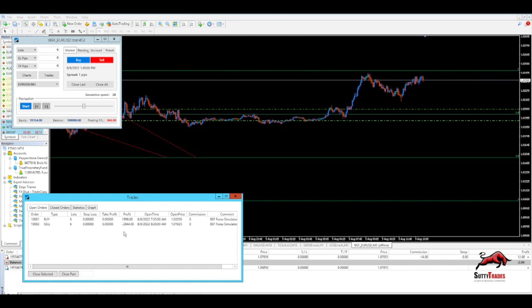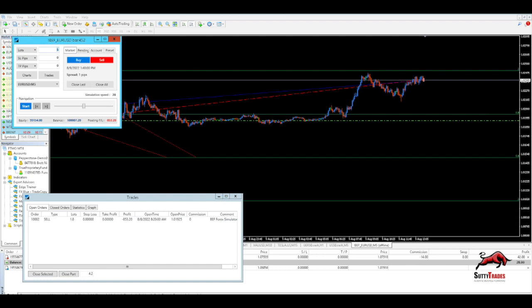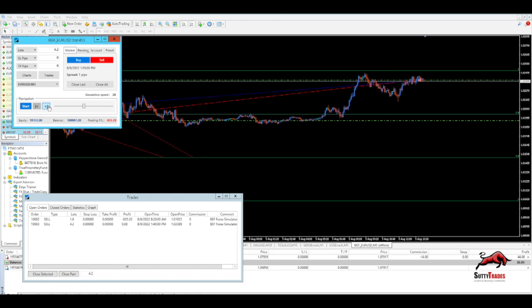Okay, so 4.2 lots. What I'm going to do right now is take off 4.2 lots of this. 4.2, and I always do the negative one first. I'm going to close that, and then close this one completely, and just do up here a 4.2 lot. You might be saying, why 4.2? And then I sell, and then I now will just basically wait until this gets to break even.